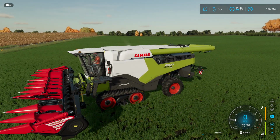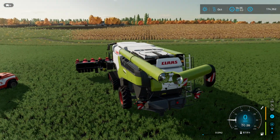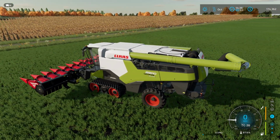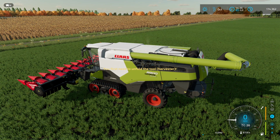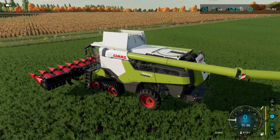Oh, a little bit nicer horn than a lot of those harvesters we get here. Let's unfold the harvester. Yeah, I know, I'm trying. Got to hit the right buttons for this thing.